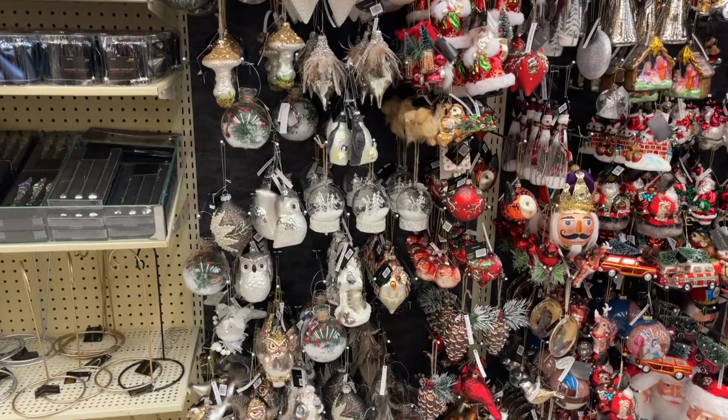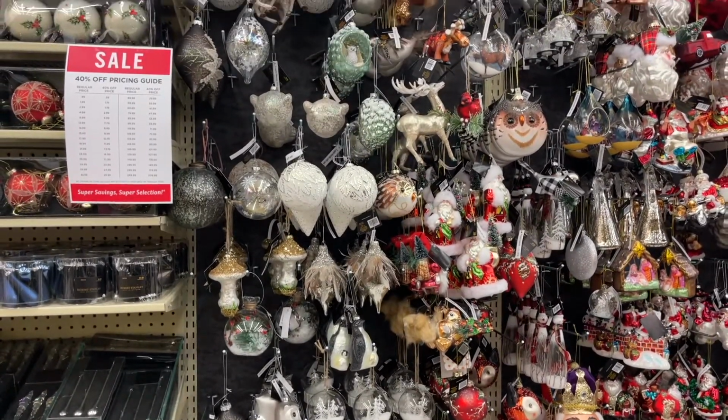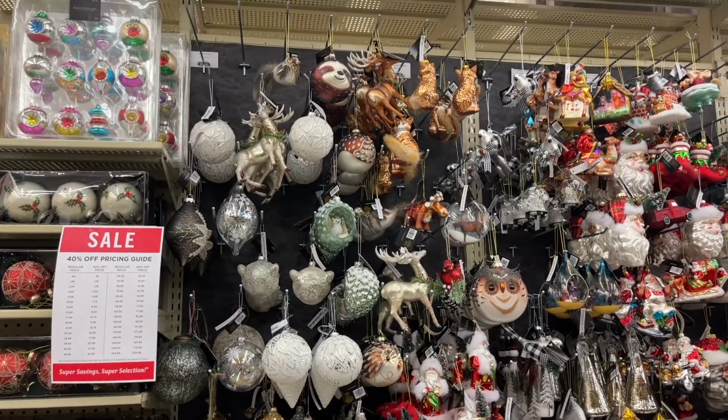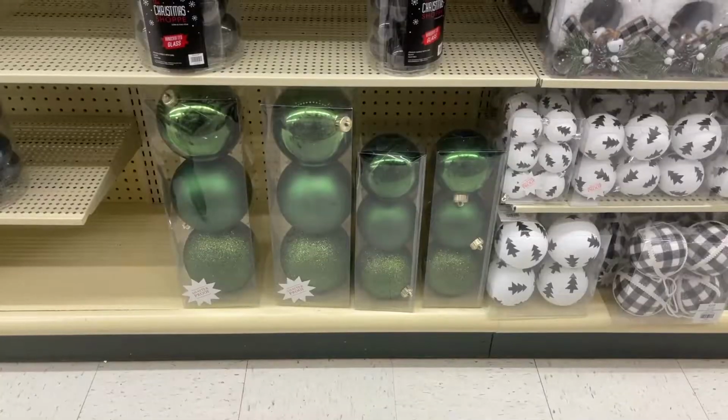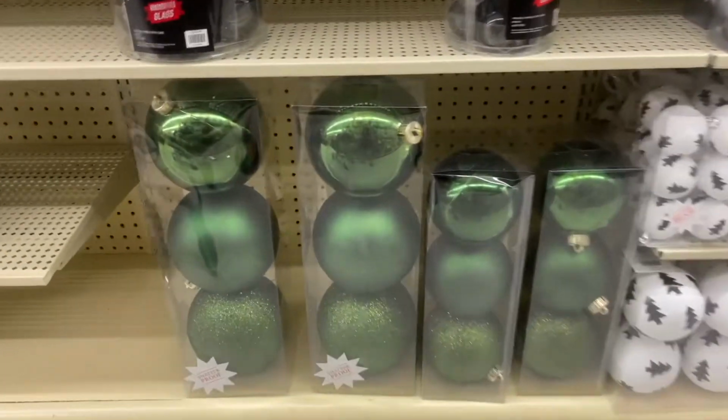So I have been pinning Christmas ideas to my Pinterest, and I think this year I'm going to change my color scheme and I'm going to take out the traditional reds and bring in more emerald greens. I have a gorgeous 9-foot tall Balsam Hill tree and I love to decorate it.